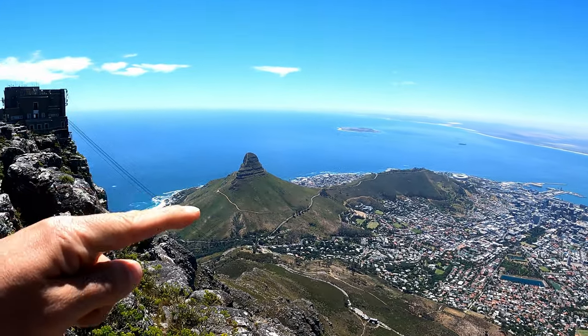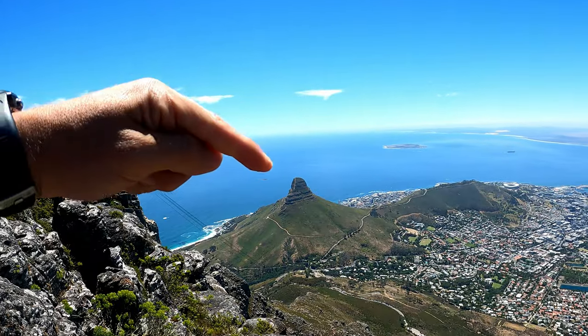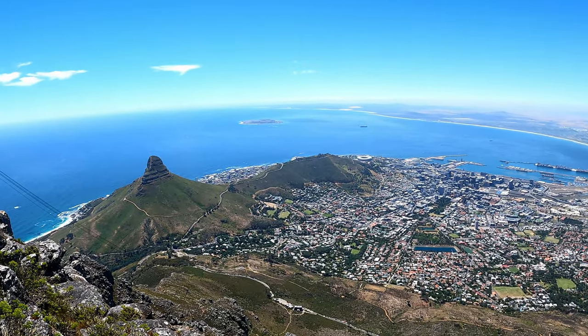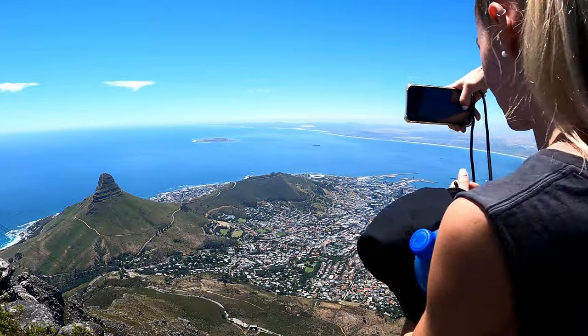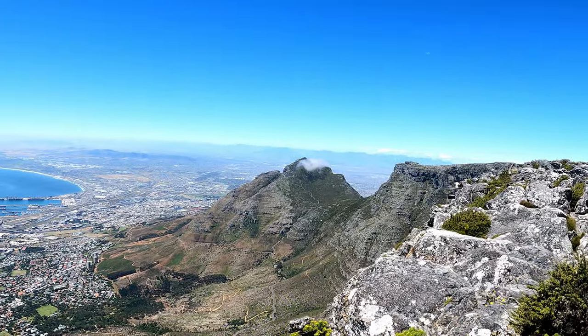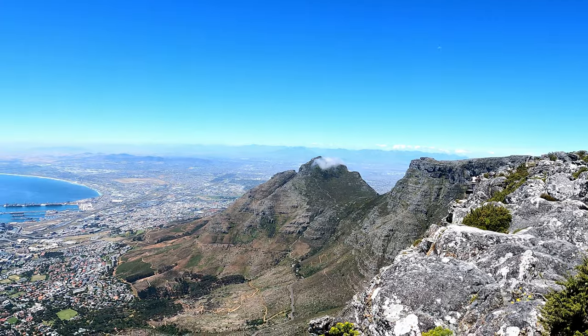So that's Lion's Head there. You can also climb that, takes about an hour and a half, so I think we're going to do that in a couple of days actually. You've got Lion's Head and then you've got Signal Hill. So Signal Hill supposedly is a really nice spot for sunset. I think that's Devil's Peak, which you can also do.